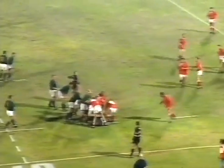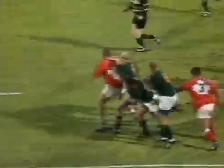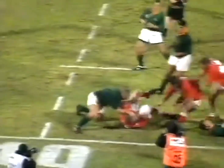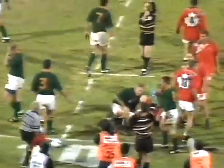Canadians tramping all over the men close to the ball. Rod Snow does well to keep it in field. Great pick-up by the Canadians. Well, that was a good period of play for them, because they must be getting quite frustrated by the fact that they're not able to bridge the South African defence.